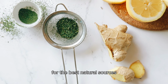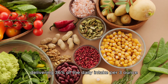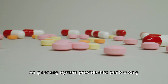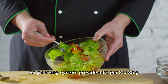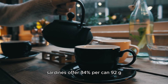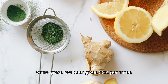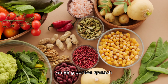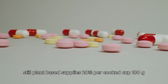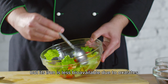For the best natural sources, beef liver is unbeatable, delivering 36% of the daily intake per 3-ounce, 85-gram serving. Oysters provide 44% per 3-ounce, 85 g, making them another powerhouse. Sardines offer 34% per can, 92 grams, while grass-fed beef gives 22% per 3-ounce, 85 g. Spinach, though plant-based, supplies 20% per cooked cup, 180 grams, but its iron is less bioavailable due to oxalates.